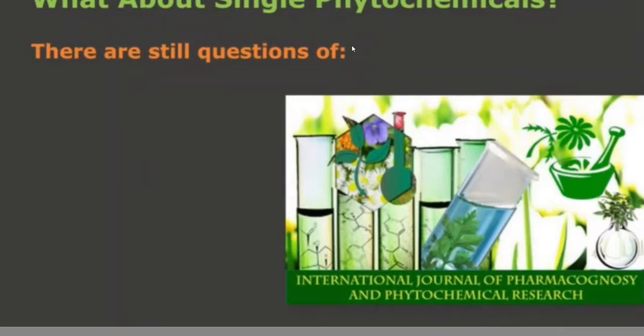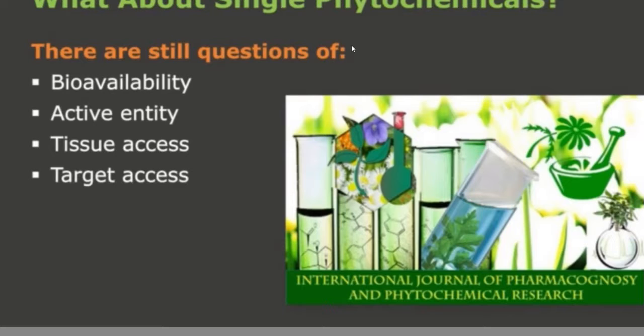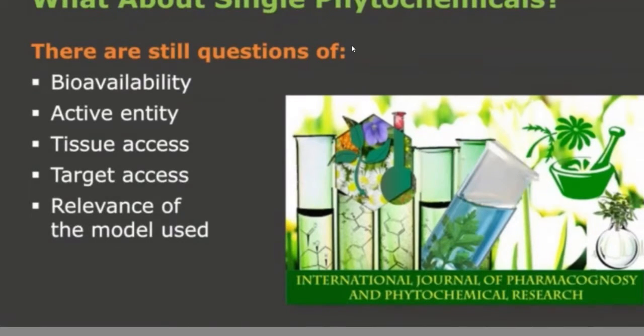So we can somewhat overcome this bioavailability issue by looking at studies on single phytochemicals with known bioavailability, and I'll give an example of that with echinacea. But even then, there's still questions of bioavailability to the target tissue, but some, as I said, we can possibly answer that. And the active entity, because even though something might be bioavailable, it might get conjugated by the liver and change slightly. And this is relevant when we discuss the antiviral activity of, for example, licorice later on. And does it still get access to the tissue? Respiratory tissue is quite difficult to access. And does it get access to a particular target on that tissue? And how relevant is the test tube model being used?